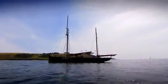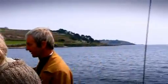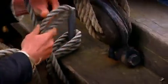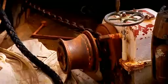Two-six, heave! Two-six, heave! With the maintenance done, it's time for the hard work to begin. Preparing the ship to sail. Built in 1913, the 80-foot-long Key Wading is one of the last sail-powered trawlers left in the UK. Take the main up. Two-six, heave! Two-six, heave!